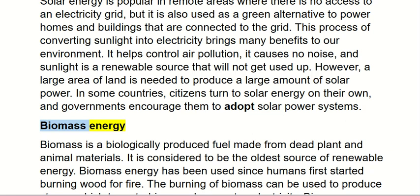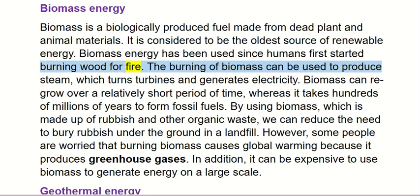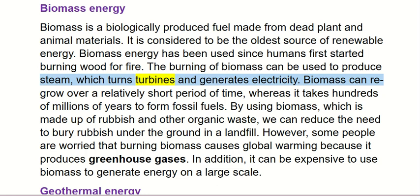Biomass energy. Biomass is a biologically produced fuel made from dead plant and animal materials. It is considered to be the oldest source of renewable energy. Biomass energy has been used since humans first started burning wood for fire. The burning of biomass can be used to produce steam, which turns turbines and generates electricity.